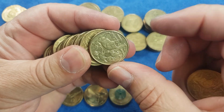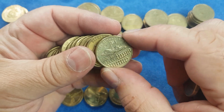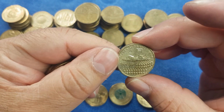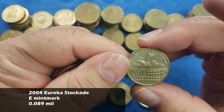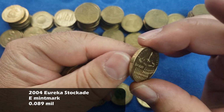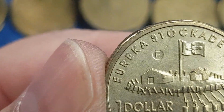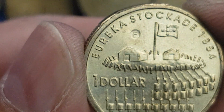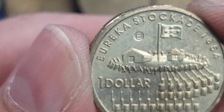As I said at the start, happy either way, whether it's going to be the one I needed for the book or, oh, look at that. Oh, or something else, or a C mint mark. And what have I got here? I've got a C or an E mint mark. Actually, that's an E mint mark. E for Eureka. So this is a 2004, not intended for circulation coin. I think I've found one of these actually before. A Eureka Stockade coin. And you can see there it's got the E, so it's an E mint mark or a counter stamp, which means that it was counter stamped at Eureka.